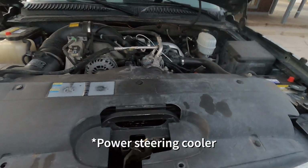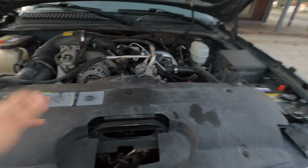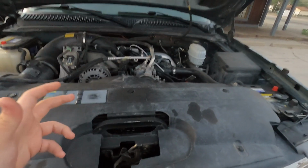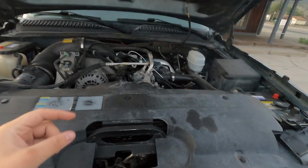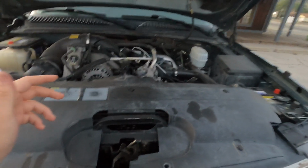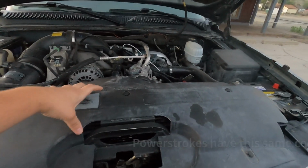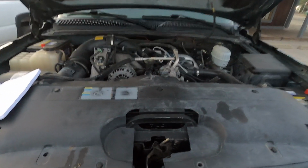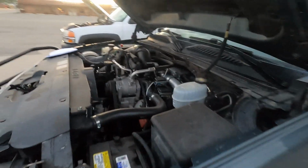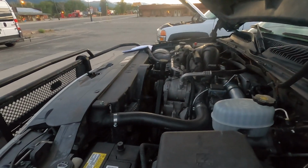But those aren't really in the way of anything. However, what happens on these Duramaxes is over time, dirt builds up in between the intercooler and the AC condenser, and the intercooler and the radiator. So I had to pull the entire, they call it a cooling stack, completely out of the truck, pressure wash it down, and stick it back in the truck. Get it nice and clean so air can flow through there no problem. Now, that did great. Doesn't have any cooling issues.